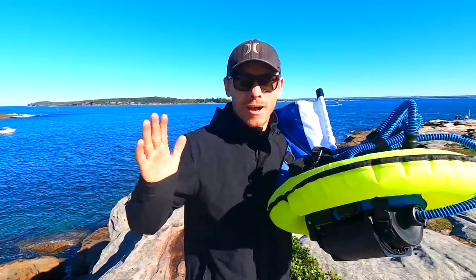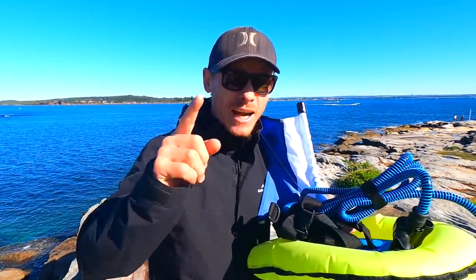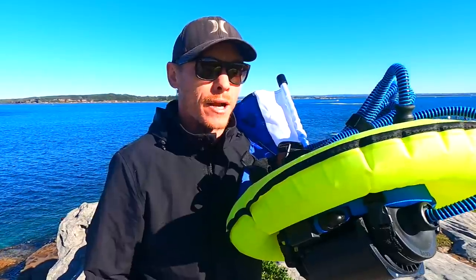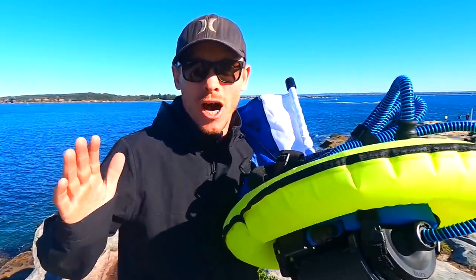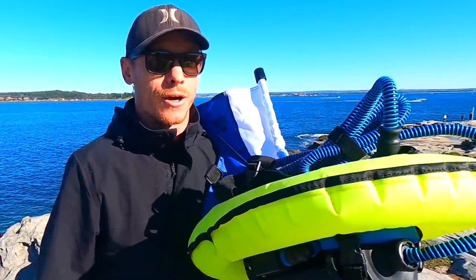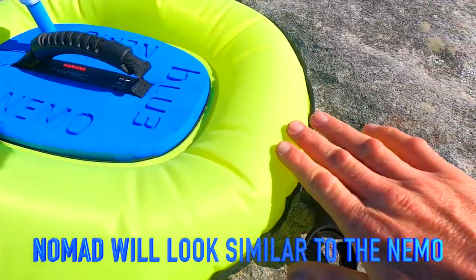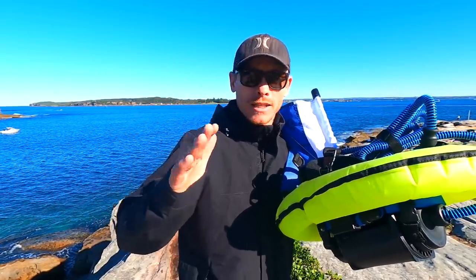The Nomad's gonna be lightweight, compact, travel friendly. That's right guys, you can even take it on an aeroplane. It has swappable batteries. You can dive down to 9 meters, that's 30 feet, on a single dive on one battery. Dive time on the Nomad will be anywhere from 45 to 60 minutes, longer if you're at shallower depths.